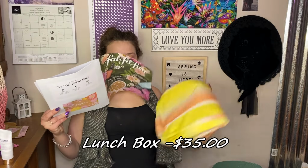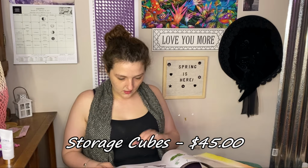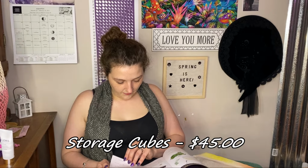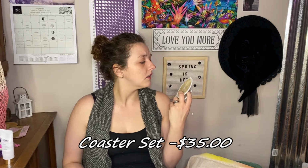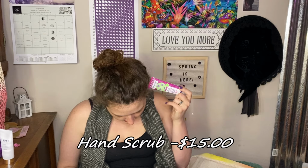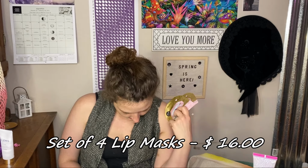The cubie bag things that I have here were $40. The first thing that we pulled out, the coaster set, was $35. Who would pay $35 for 4 coasters? That's my question. We'll see, FabFitFun. Then the second to last thing that we got in the box was this, and it was $15, the hand scrub. And then that was it. No, that was it. The set of 4 masks are $16.